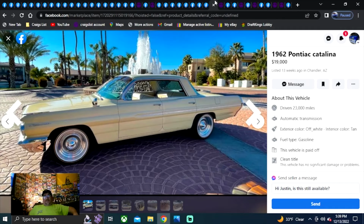Check out this Ford, or man, excuse me, take a drink here. All right, 62 Pontiac Catalina. Sorry about that. Getting dry throat here.